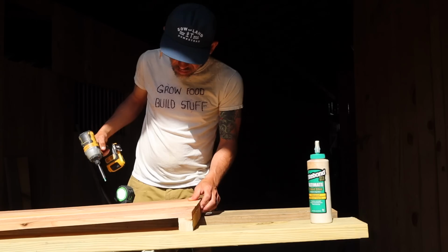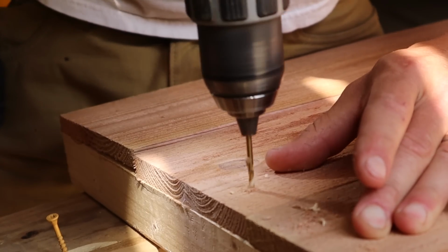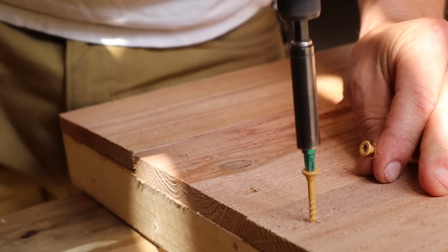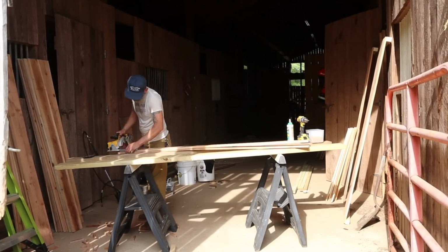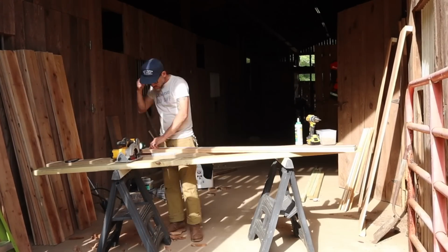Most days, I feel like I'm going back and forth to the hardware store more than I'm actually working on my homestead. Sometimes when you start a new project, it's hard to get into that rhythm. 10% is planning. 80% is going to the hardware store and back multiple times. And 10% is actually building the thing that you want to do.